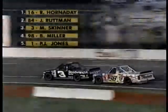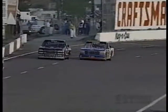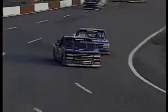There's your top 5. Ron Hornaday has led all but 2 or 3 laps. Joe Ruttman running second. Hornaday's got about a half a lap lead. Mike Skinner third. Butch Miller fourth. And Miller tries it again. That is the race now.